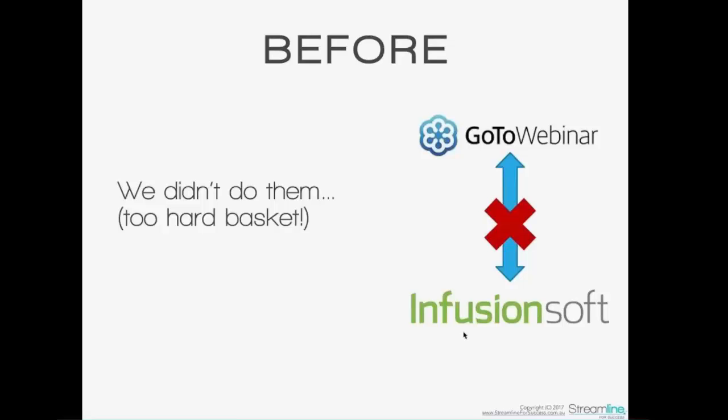And before, if we were to do that, we would need to go into GoToWebinar. We'd have to use another tool to then do the registration between GoToWebinar and Infusionsoft. So we'd have a couple of steps each time to actually kick off a webinar. And I just thought, no, there's no way, this is just too much work. So that was kind of the before.